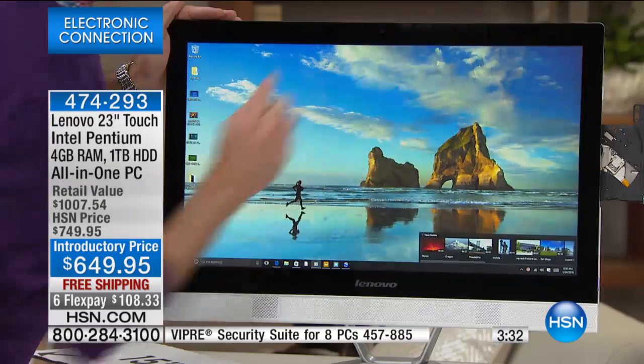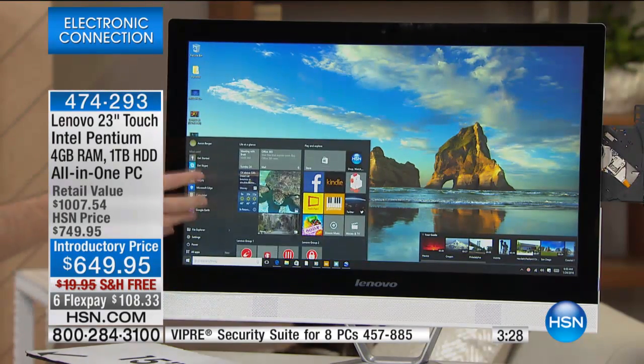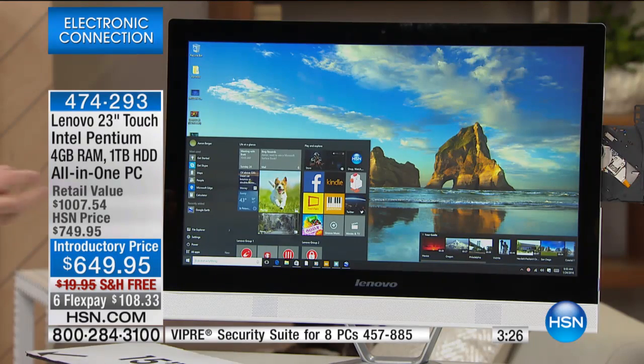Three new things that are built into Windows 10. Your start button is rebuilt. It's the return of the start button.